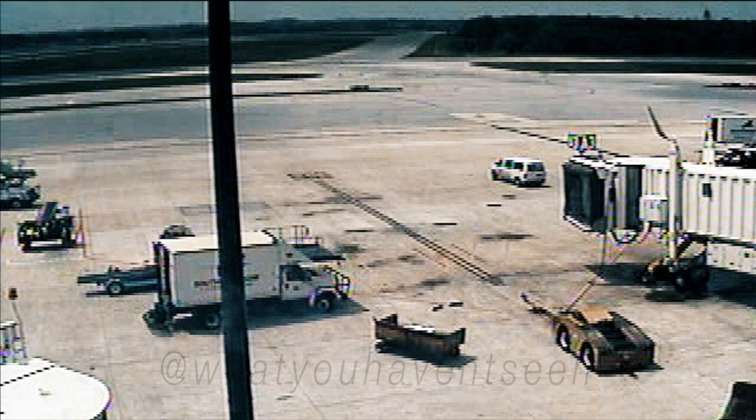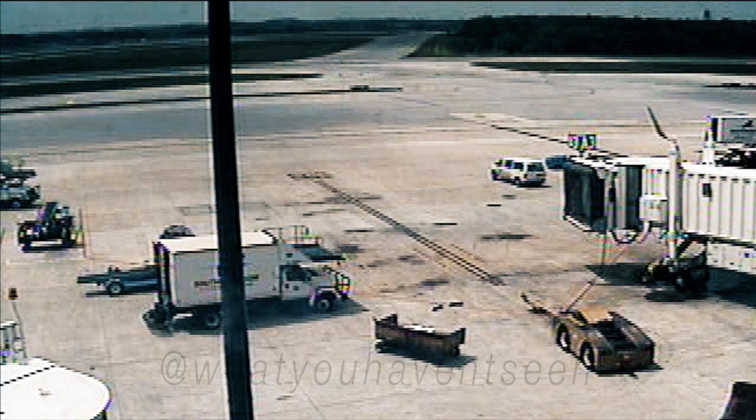Okay, we're going to have to check our gear first. World 8535 heavy, it appeared that one of the nose wheels did blow on one of the touchdowns. Okay, go ahead and call out the trucks if you would, and we'll take that vector. Roger.